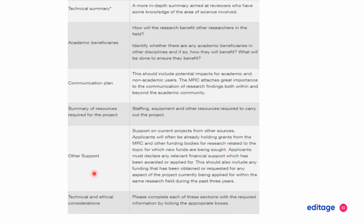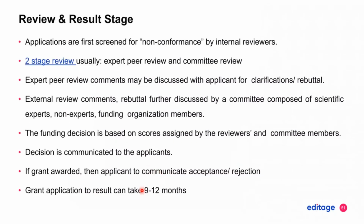And then clearly communicate what other support you have and what other grants you're applying for. Often you don't get enough money from one grant. You have to have 2 or 3 grants in order to have a project succeed. So be sure to list your other support as well, and then list your technical considerations. Again, you've seen this slide before. This is the review stage.